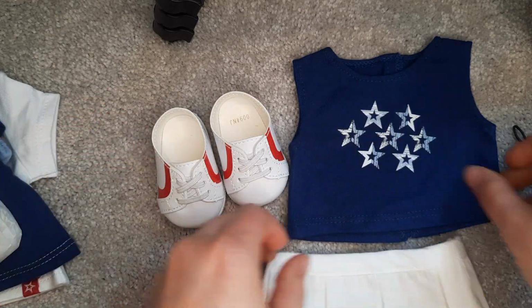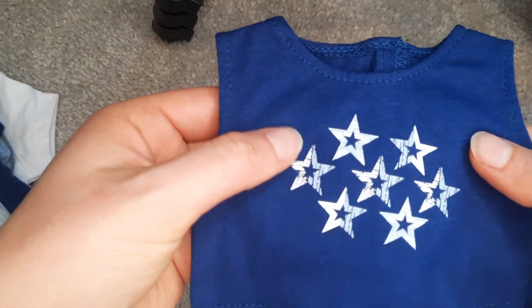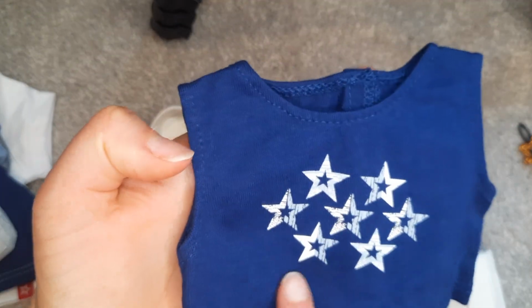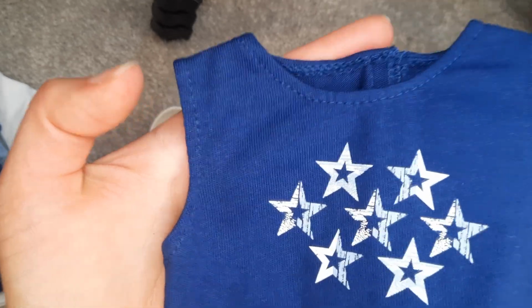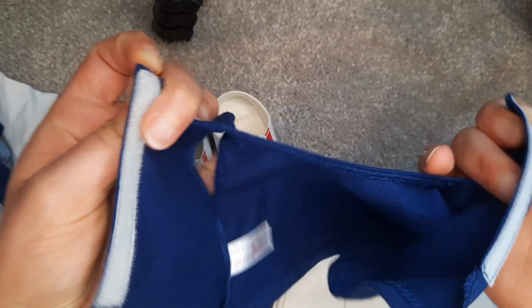And then the tank top, it's just a really basic screen printed tank top. I love the take on the American Girl star here. I think this is really smart. It's definitely the American Girl star, but with slightly different textures and patterns, which I absolutely love. It's a cute little tank top here.